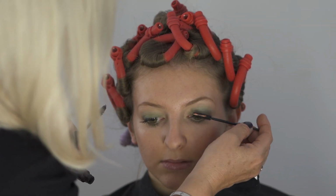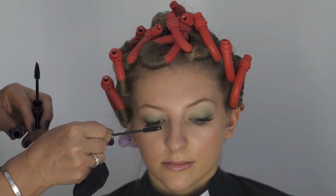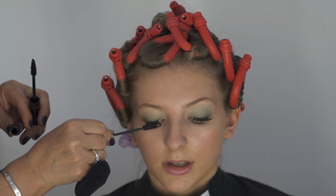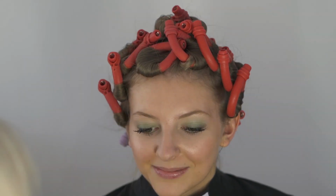Them with the tweezers, and then after they've settled in, I'm just going back over and intensifying the lashes with another little bit of mascara.